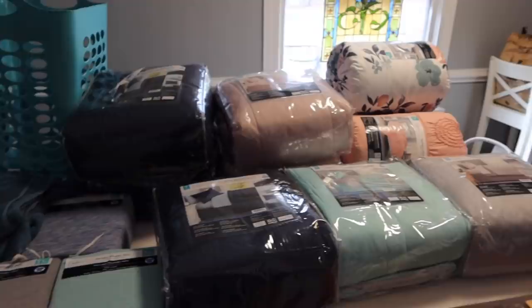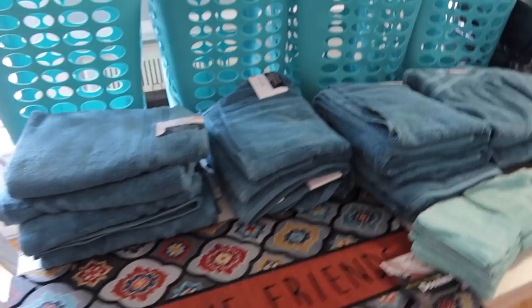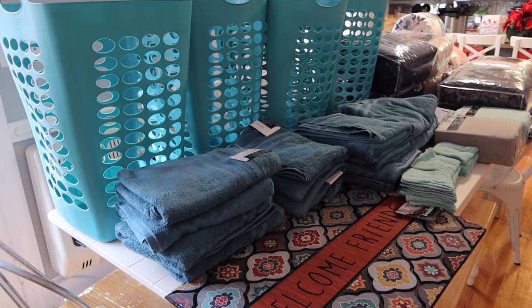So this is the last table haul for those ladies. And again, here in the next split second in this video, we will drop all of this off to them, plus the $200 gift card for their curtains.